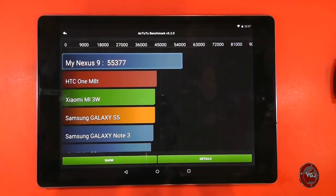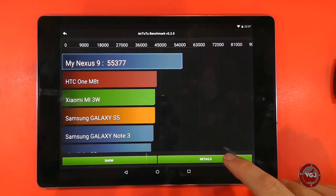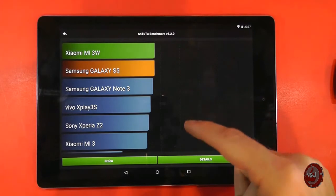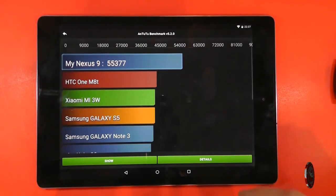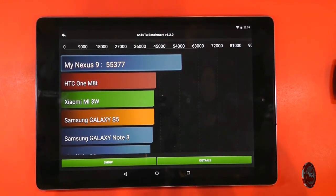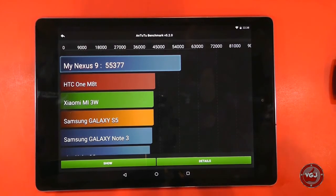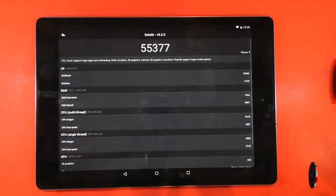So this is the score of what is essentially a Nexus 9 out of the box. It's compared to what looks to be mostly smartphones such as the HTC One M8, Galaxy S5, there's a phablet there in the Note 3, Xperia Z2 and so on. Now I must admit I'm not technically minded, so I don't know what these numbers really mean other than to say, looking at it, that the Nexus 9 is approximately 15 to 20% more powerful than the HTC One M8. I will let you interpret these numbers a little more.